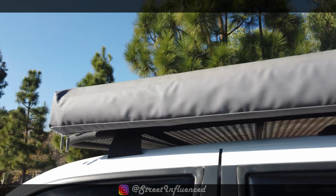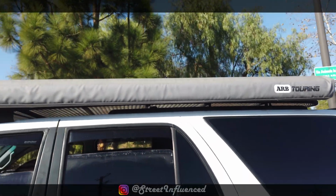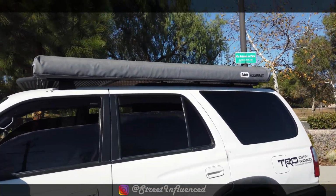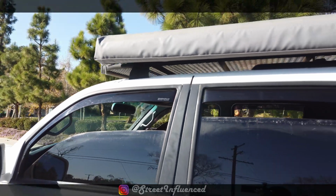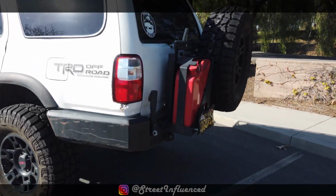Pretty cool awning right here. Just unzips. Unzip it, pull it out, then the legs pull out, and then you can just plant it into the ground wherever you are, and it fits pretty good. I like these awnings, they really help out. Got some WeatherTech visors on it to give it a little more custom look. Then it's got a rear high clearance bumper as well.